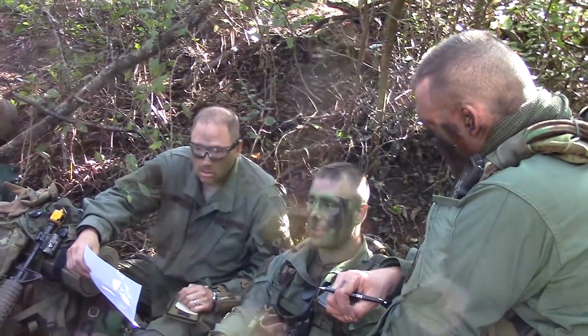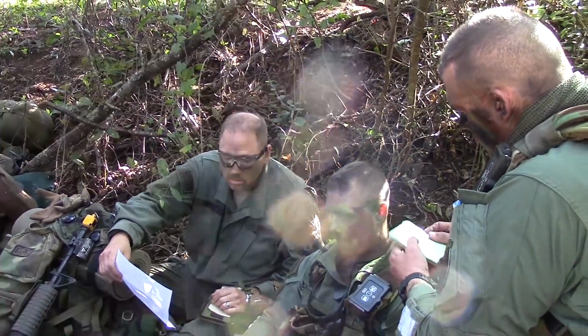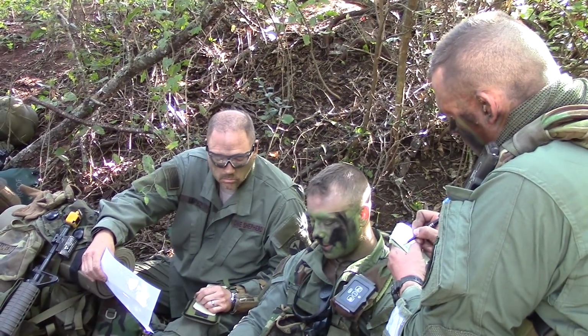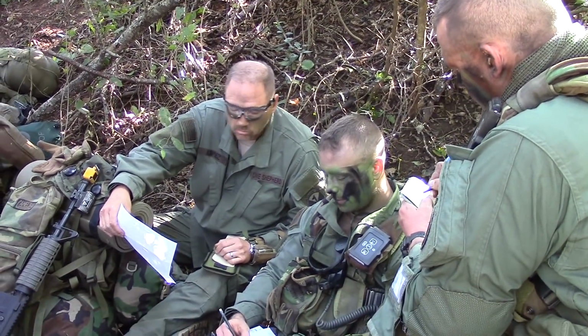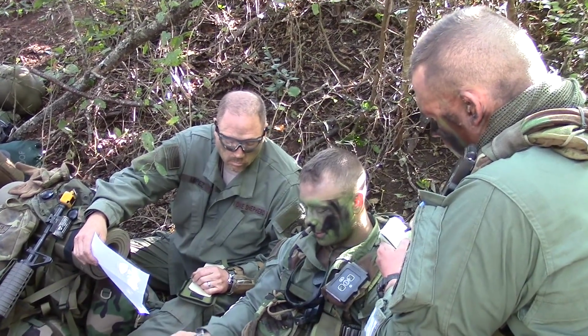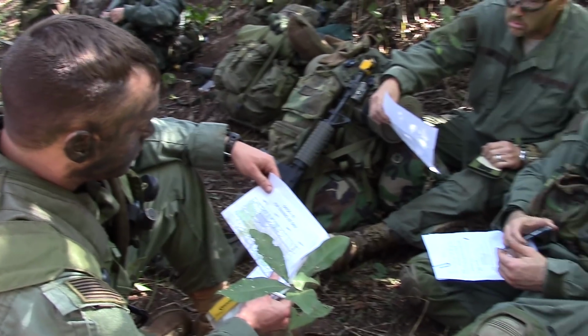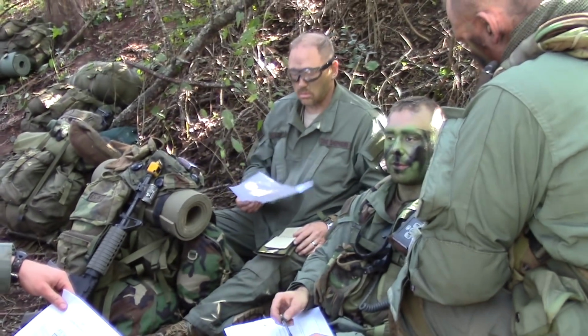So, I'd like Alpha to lead out this time. We'll put Leo up front and have him land nav from here to right there. Cool. Roger that. Any questions? 3-1 Bravo. Bravo will pull up the rear.